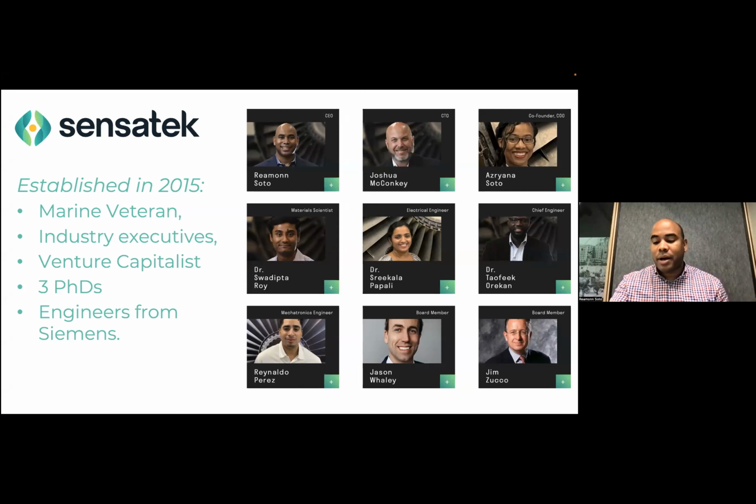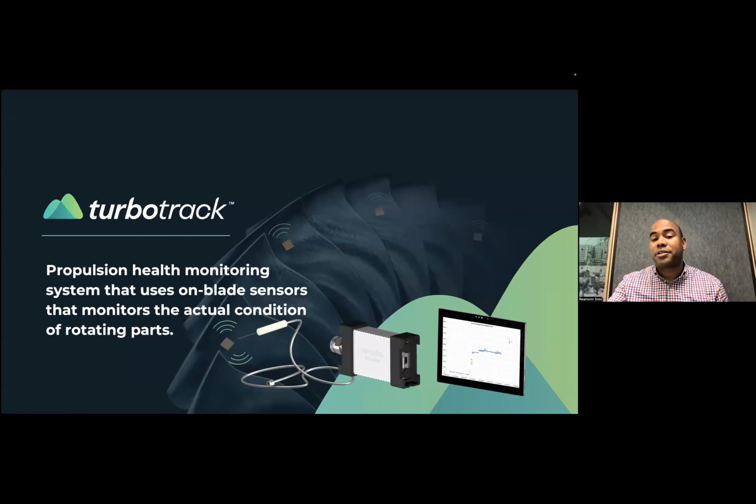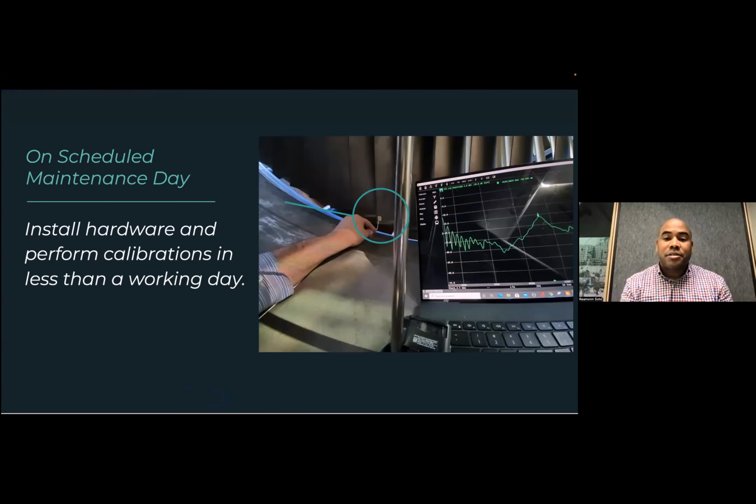advantage by identifying and anticipating engine vulnerabilities early on with a propulsion health monitoring system that uses sensors directly on blades that were licensed out of several universities. And we place sensors directly on blades. This is used not just on engines in the Air Force or DoD, but is also being used currently in a power generation setting for land-based gas turbines as well.